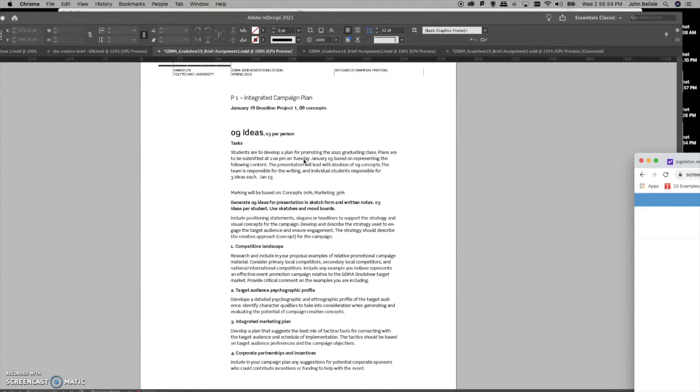So your marketing component will be team-based. Your concept component will be individual-based. So if you get an A for your concepts, but your team gets a C for your marketing, then it gets averaged out. So you do end up with individual marks.